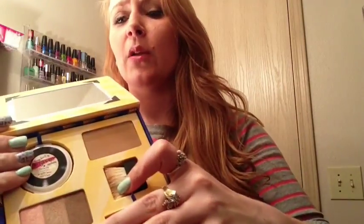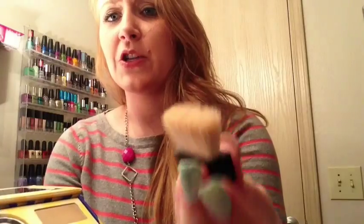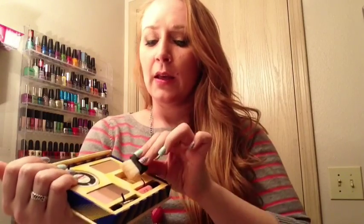Okay, so it's got the Hoola bronzer, which everybody loves, and it's got the little Hoola bronzer brush that goes with it. These are great for contouring or whatever, because they can get in narrow spaces. And it has 3 eyeshadows. I have to look at this thing to tell you what the names of them are.